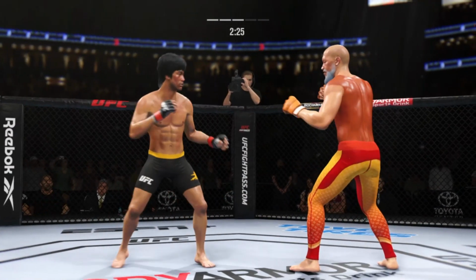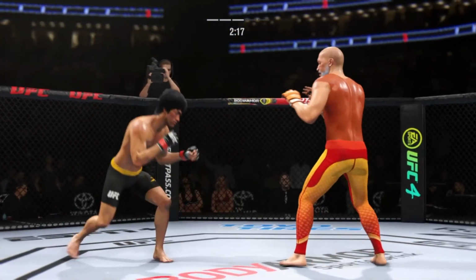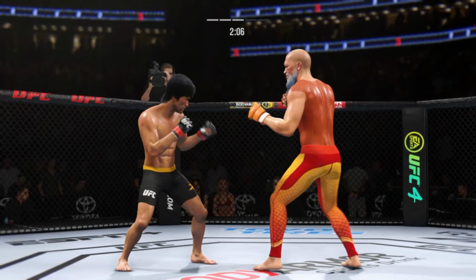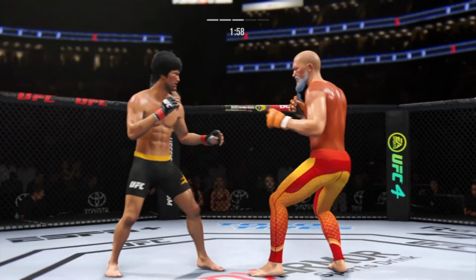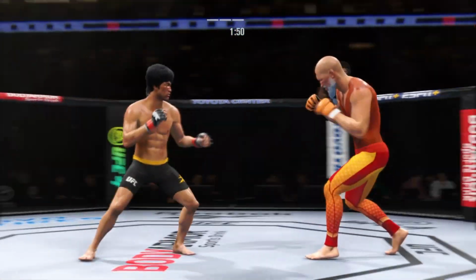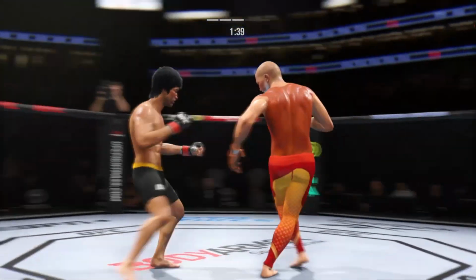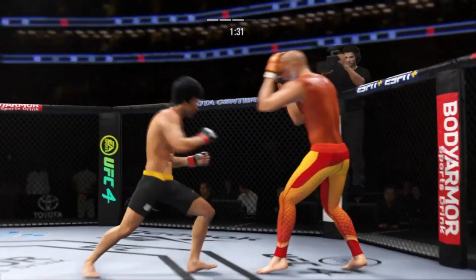Nice leg kick. Look at the force behind that leg kick. Both fighters throwing heat now. Misses with that punch. Over and over, he landed these big body kicks. Really timing his shots nicely. Good tempo, very accurate, finding the range with relative ease. Yeah, he's doing a great job of really overwhelming his opponent with activity.